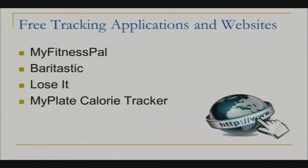There are multiple free tracking applications and websites out there. I have some listed here. Choose the method that you enjoy the most.